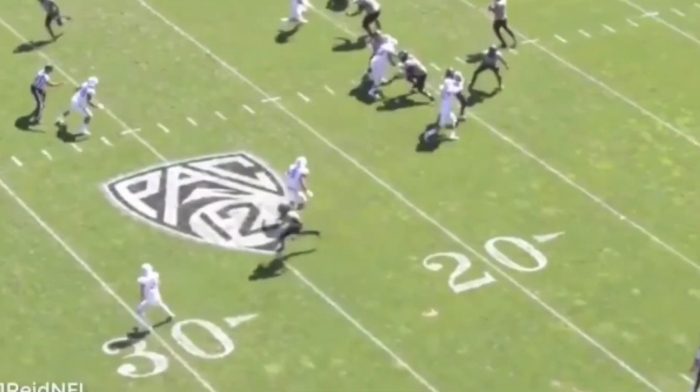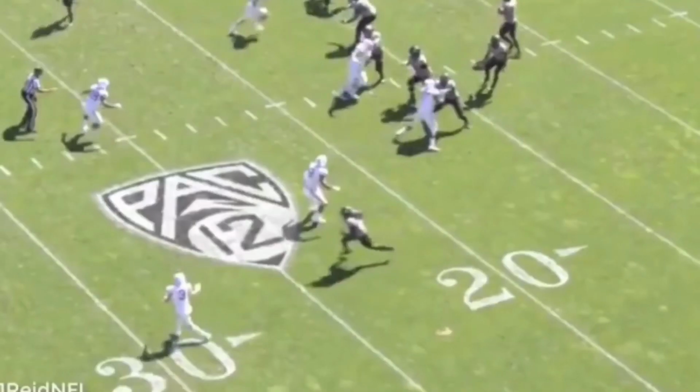Okay, so now what we're going to be talking about here is this out route. We're going to talk about one thing I think he could do a little bit better. It's kind of tough because the ball might not be out as early. If the ball's out early, I think we could... I don't mean to knock the quarterback, because this is a very, very tough throw, and it is a good ball, don't get me wrong. Just one thing he could have done a little bit better.